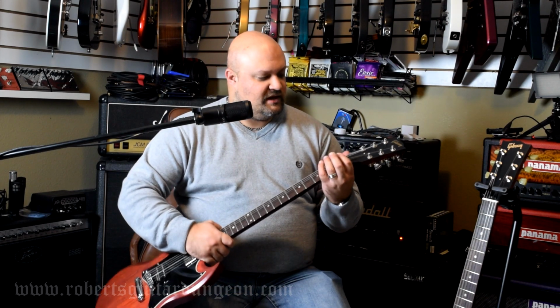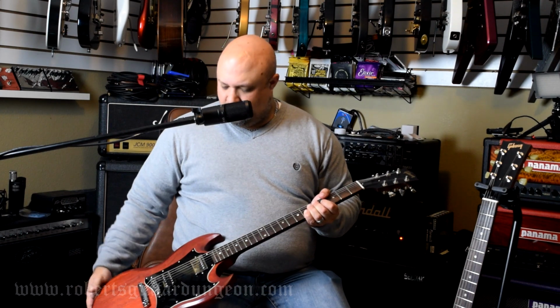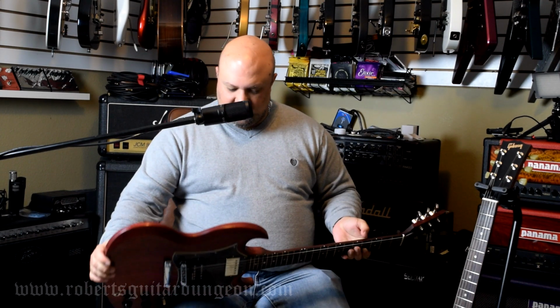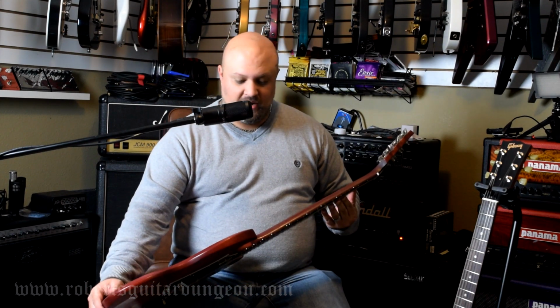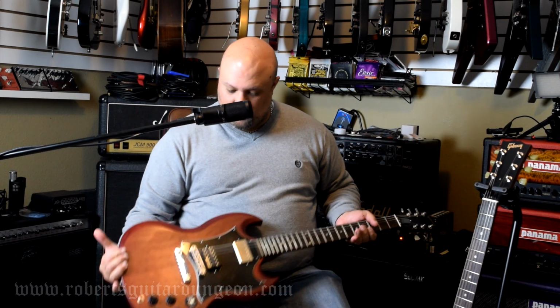So this one has a traditional bone nut. It does not have the new self-lubricating Tectoid nut that the new models have. It does have a rosewood fretboard, of course. This was before the CITES treaty stuff all came down. Mine is actually a mahogany neck as opposed to maple. This one's all mahogany.